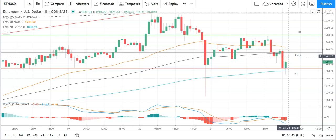So key through the early part of the day would be to move back through the pivot at 1932 to then bring resistance levels into play. Failure to do that and support levels are in play.